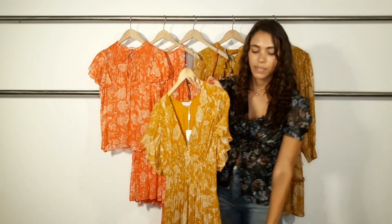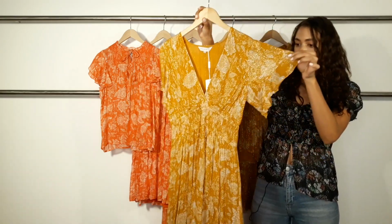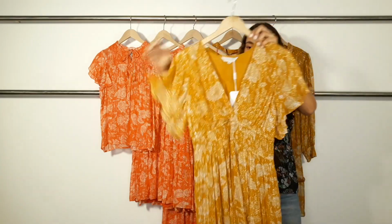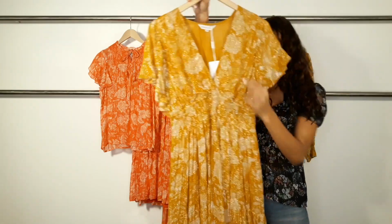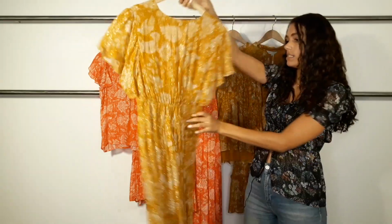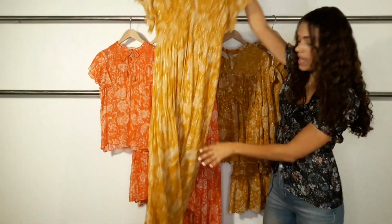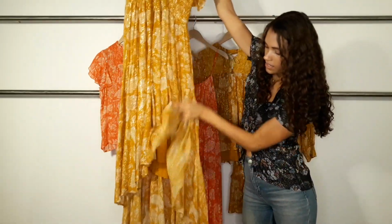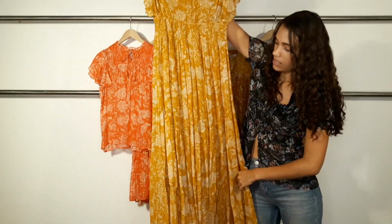And our last piece here to tie up our resort collection in the mustard dahlia, we have this flutter sleeve maxi dress, V neckline detail. It slightly kind of crosses over here, and we have that ruching here at the natural waist. And this is going to be a slightly high-low hemline, as you can see here, and fully lined. And then here's the back where the hem is slightly longer.